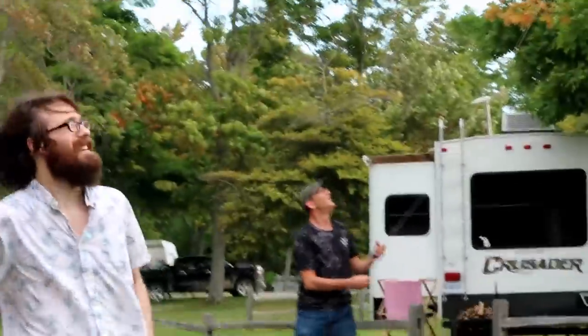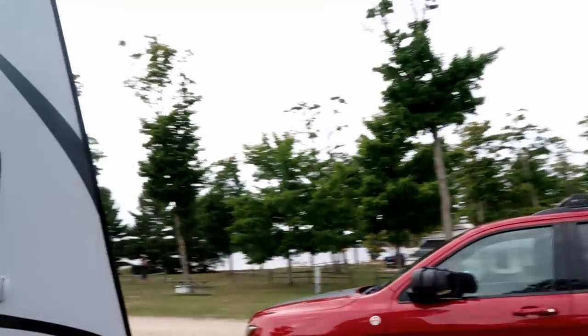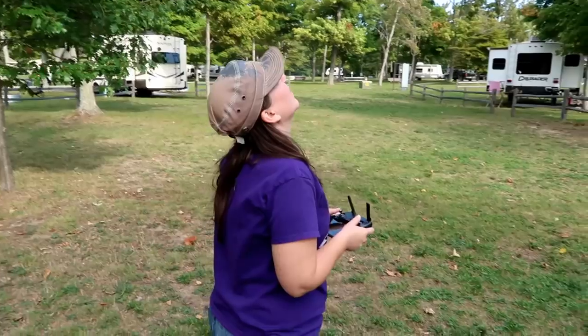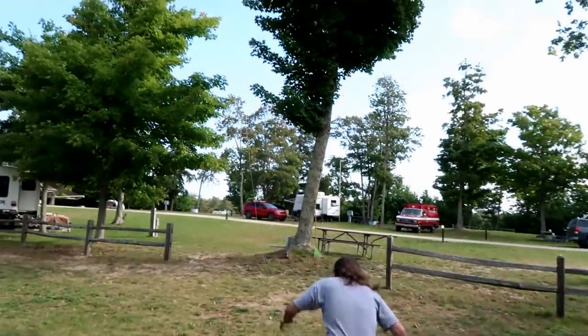The rock's still in the tree. So after multiple throws, multiple attempts, we might try flying my drone. It's a little nerve-wracking because it's windy, but it's been windy every day we've been here. They're still over there trying to figure it out. They haven't gotten it yet. All right, drone by drone rescue.